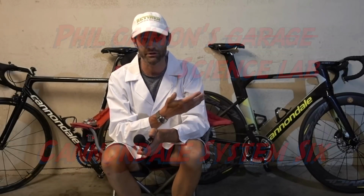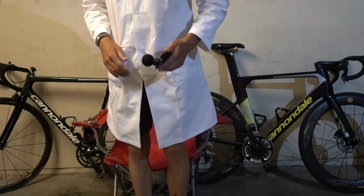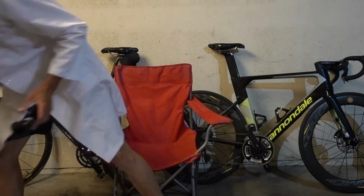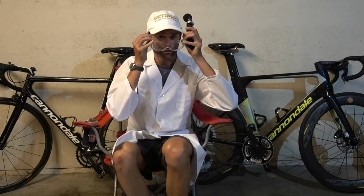It looks like Phil's garage, but it's not. This is my science lab. You see I have my lab coat. And hang on. We're going to do experiments. Also, for experiments, we have our safety goggles. So this is Phil's science lab.